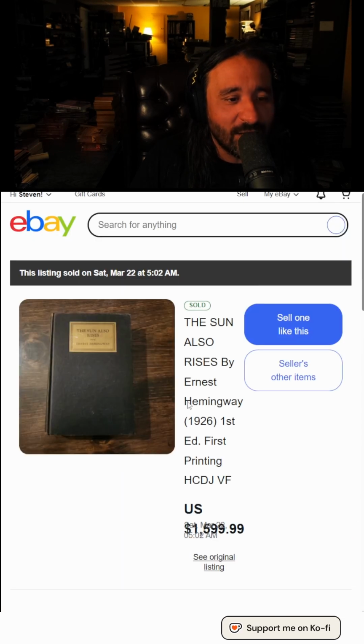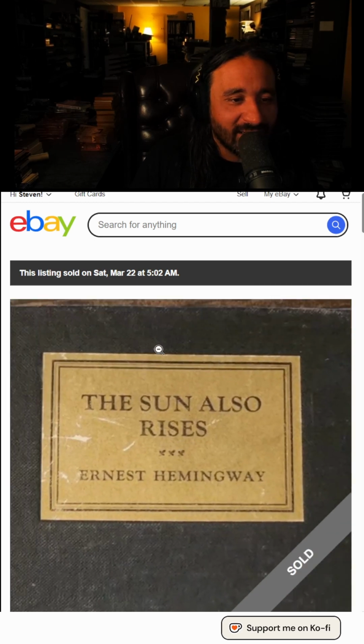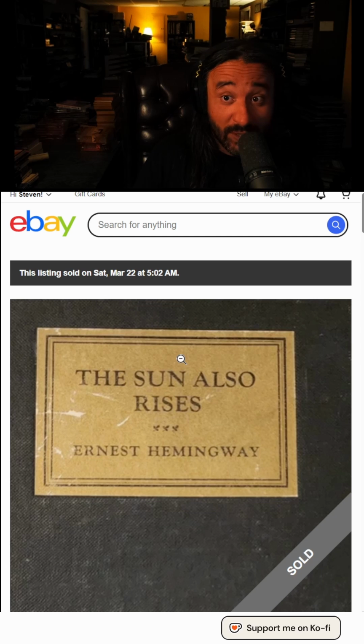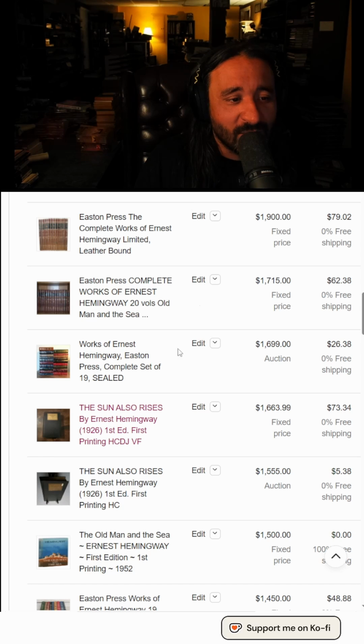This is a $1,600 book here, folks. So if it's old and it's got Hemingway on it, you snag it. Chances are it's probably a reprint that belongs to a larger collection. But even those you can get a couple bucks for.